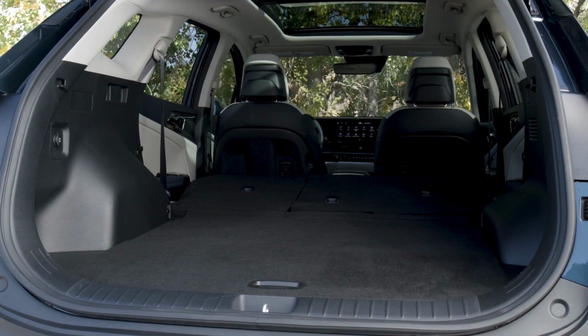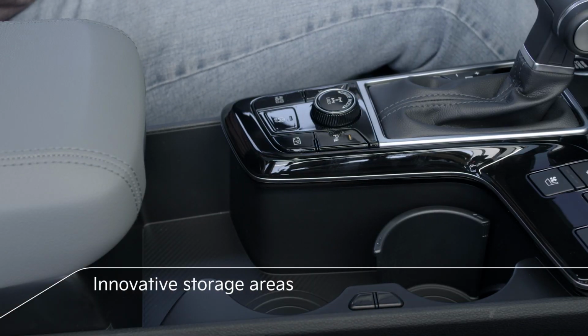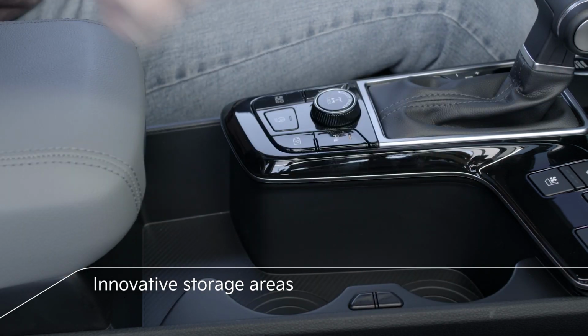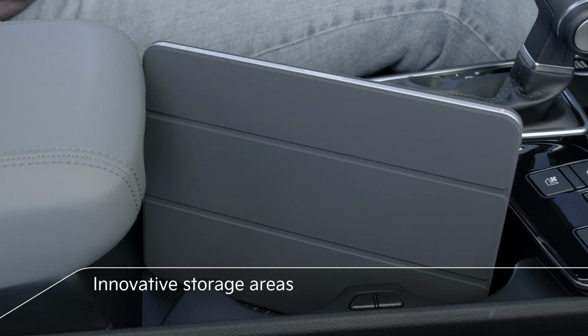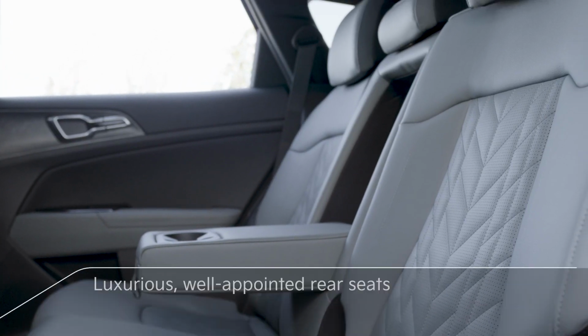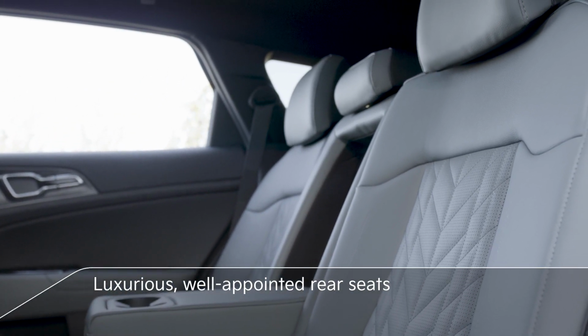We put a lot of thought into other conveniences too. There's plenty of storage. And it's been a while since I've been proud of a cup holder, but I am of these. You only need cup holders when you have a cup to put in them, right? So why not make the space useful for other things, like a tablet? The seats are bold and strong. There's a sense of width, but also a sporty hugging effect when you're in them. Real stitching and detailed patterns create a feeling of luxury, as does the animal-free leather. The rear seats are luxurious and well-appointed.